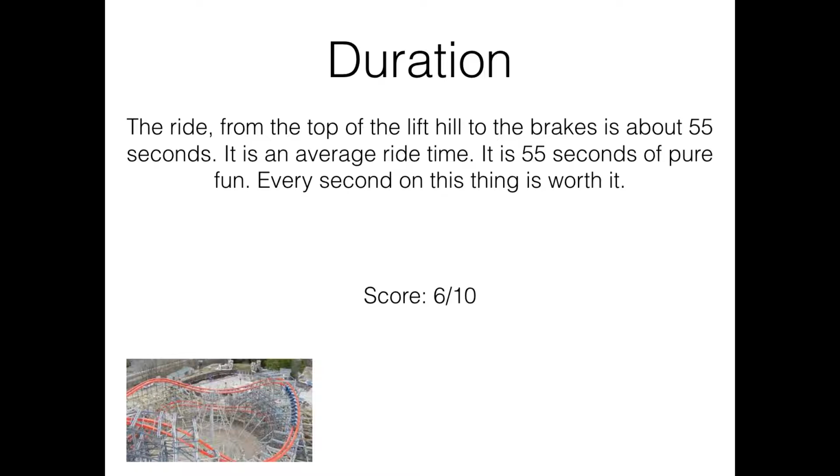Although the duration is average, maybe slightly above average. My average for coasters is probably about 50 to 52 seconds or something. And then everything under that is like a 4 or under, possibly all the way down to like a 2 for a dragster. And the durations like the Beast or Mean Streak get like a 10 because they're over 100 seconds of ride time. Just every second on this thing is worth it.